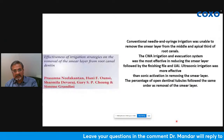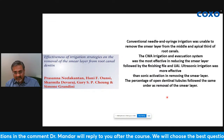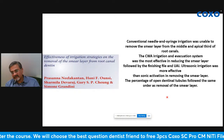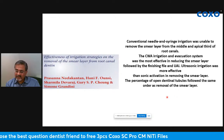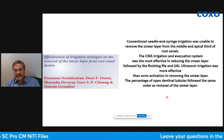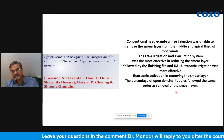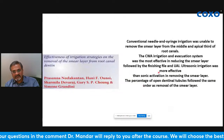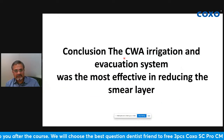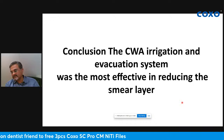Another study tested the device for removal of the smear layer. I wanted to inform everybody here that the device can be used for liquid EDTA, for normal saline, for all possible solutions. As and when I come to explaining the control panel of the CRCC, I will elaborate further. This study was for smear layer, and the comparison was again ultrasonically activated irrigation and the EndoActivator. The conclusion was the CWA irrigation and evacuation system was the most effective in reducing the smear layer.